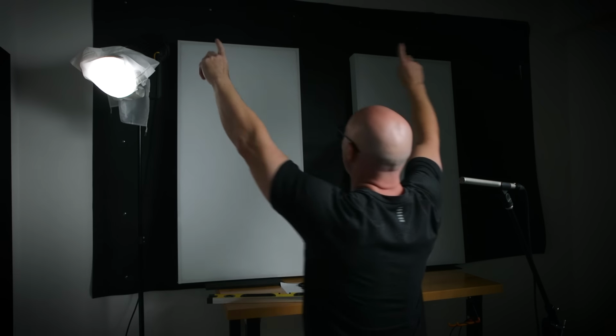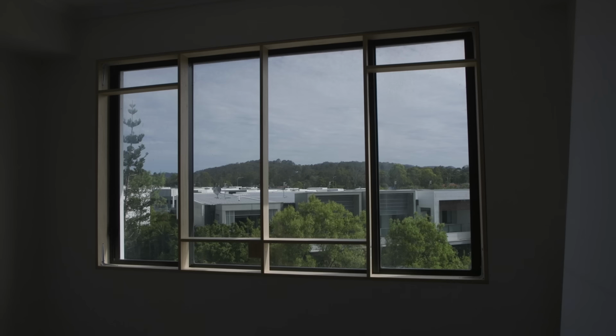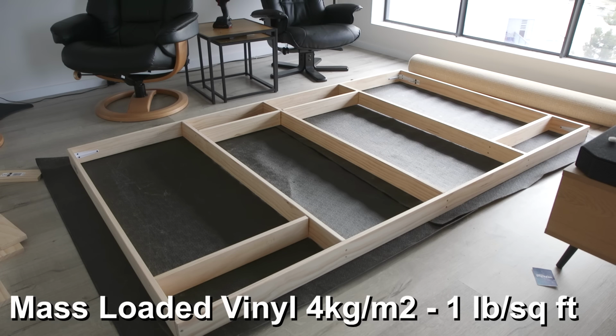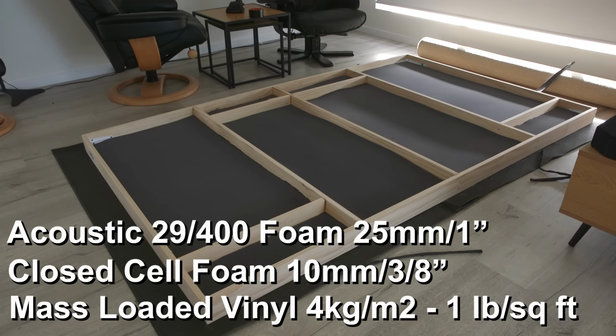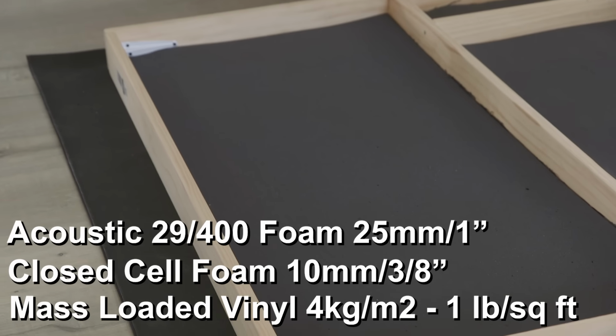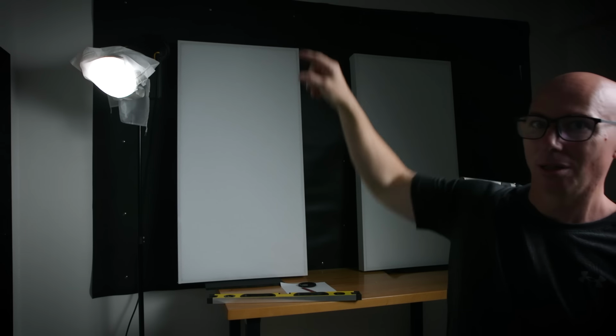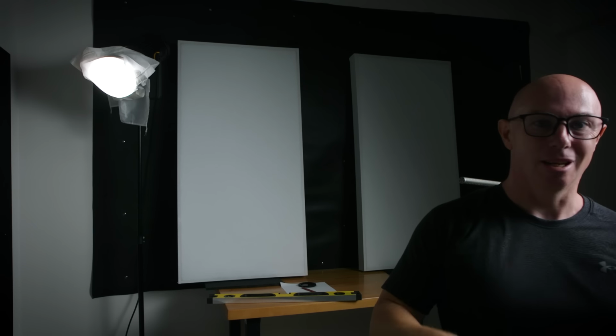What we have here is the window plug. I'll show you some video of the window plug being built and the materials. Basically it's 8 feet by 4.5 feet, or 2.4 meters by 1.4 meters. So it's a very large window plug to build.